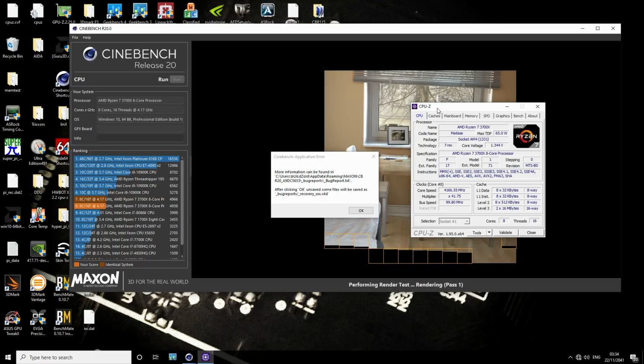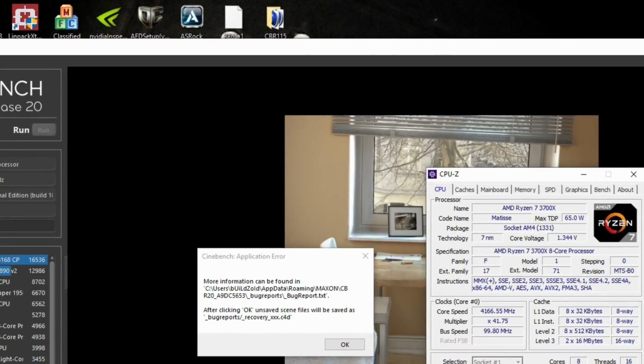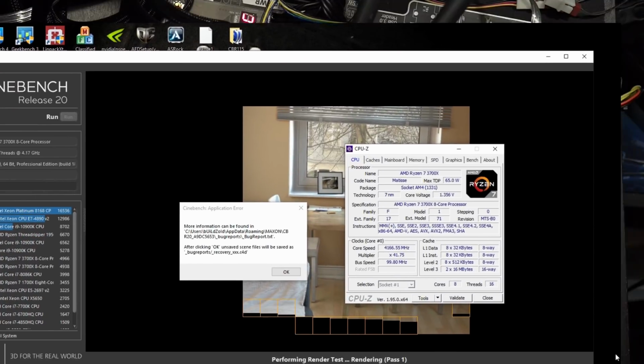So what we're looking at right now is my 3700X crashed in Cinebench R20 at 4.175 gigahertz. Actually, we can zoom in on this a bit, the dodgy way. There, see? Well, 4166, but that's because the BCLK reading is a mess. So it's at 4175, and it's crashed in Cinebench R20. We're going to rerun this.